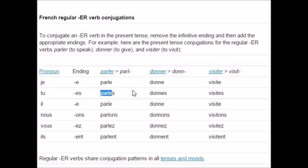Notice that this is actually kind of easy if we're just saying it phonetically, because these four, they're written differently, but they all sound the same. Our only different ones are parlons and parlez. Then we have donner, which means to give. And you might think of this as to donate. That's a good cognate. A cognate is a word that we can recognize because of its similarity to something that we already know. So this is a good cognate for us to remember.